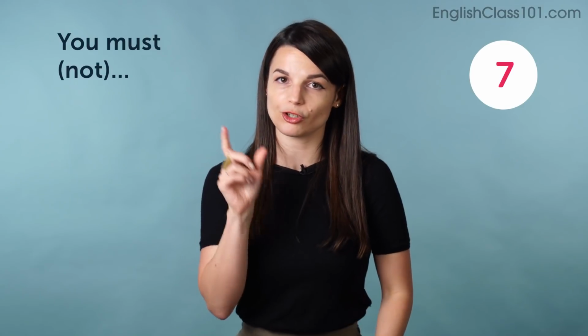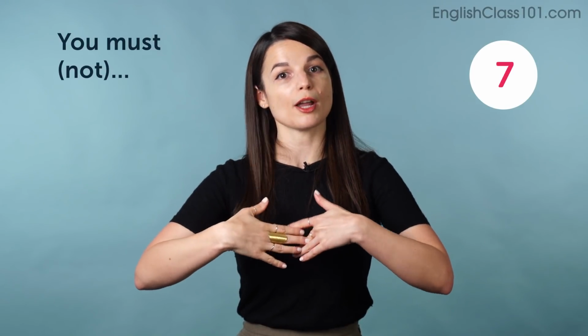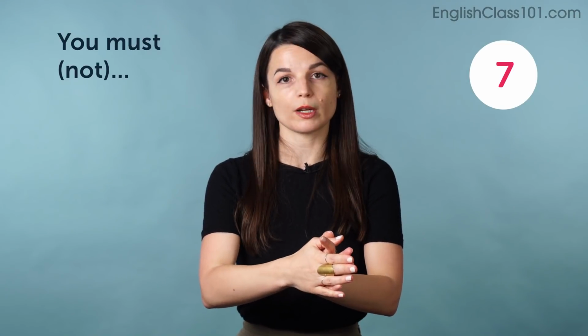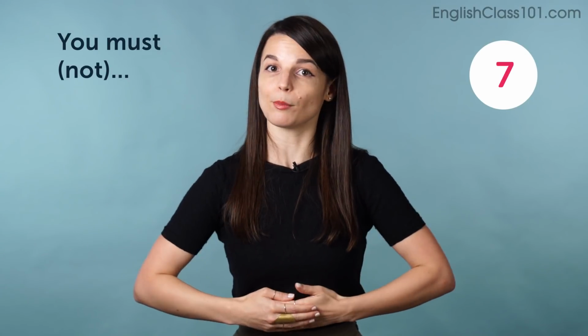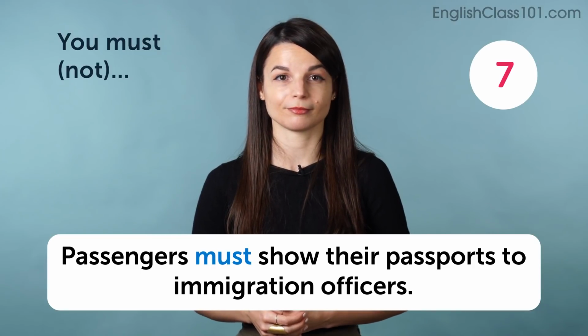You can also, of course, change your subject to he or she or they, so that you're not just talking to you, the listener or the reader, but you can use it to express something another person must or must not do. Example: passengers must show their passports to immigration officers.